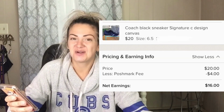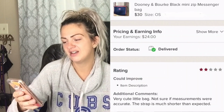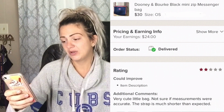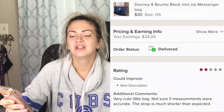Next is a pair of Coach sneakers. I paid $1 at a garage sale. They sold for $20. Poshmark fees were $4. I sold this Dooney and Burke messenger bag, and it sold for $30. I made $24. Now this one, I got a 2-star rating, which sucks because I always get 5s.